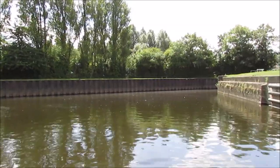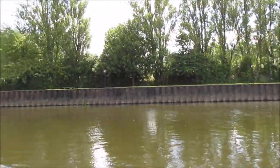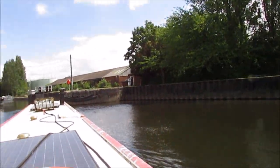So we're actually inside the lock chamber now. You can see it's a rather odd shape and big. Obviously this is because a lot of commercial boats came through here, so there's plenty of room for them in here.